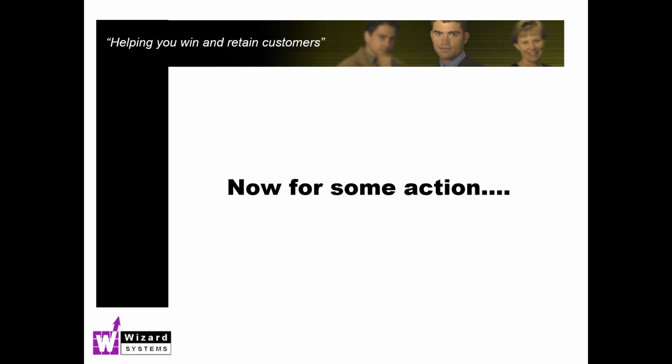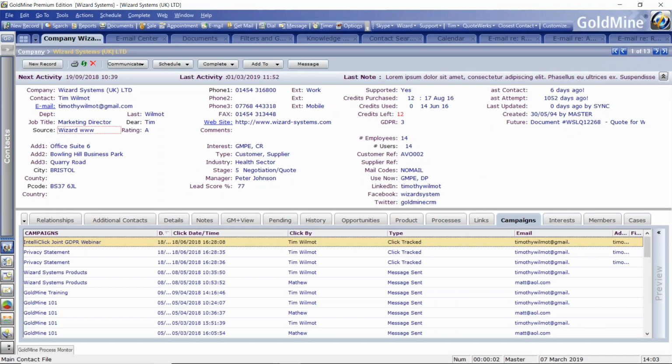Okay, so what to do when someone leaves your company? Let's just pop into Goldmine here and consider what might be going on. So presumably in your Goldmine system, you've got records of prospects and customers. Somewhere against that record, you may have the name of the person that owns that record, might be called the salesperson or similar. You'll have a name there. So that would be the first thing to consider to tidy up the database.